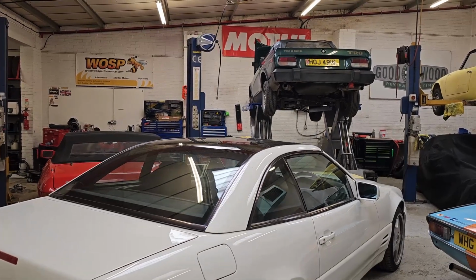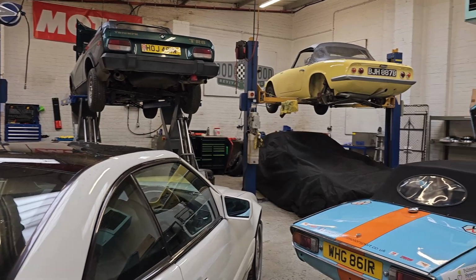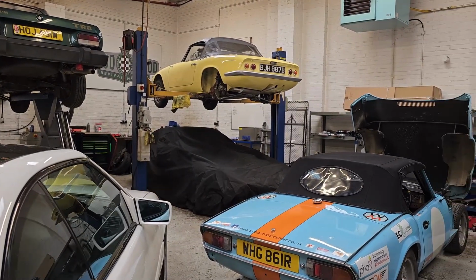So we changed our outlook, I suppose, from being a company that took a wreck and made it into a beautiful car, to a company that dealt with servicing, maintenance, upgrades, and got people's cars so that they could drive them reliably. So that's what the business is centred around.